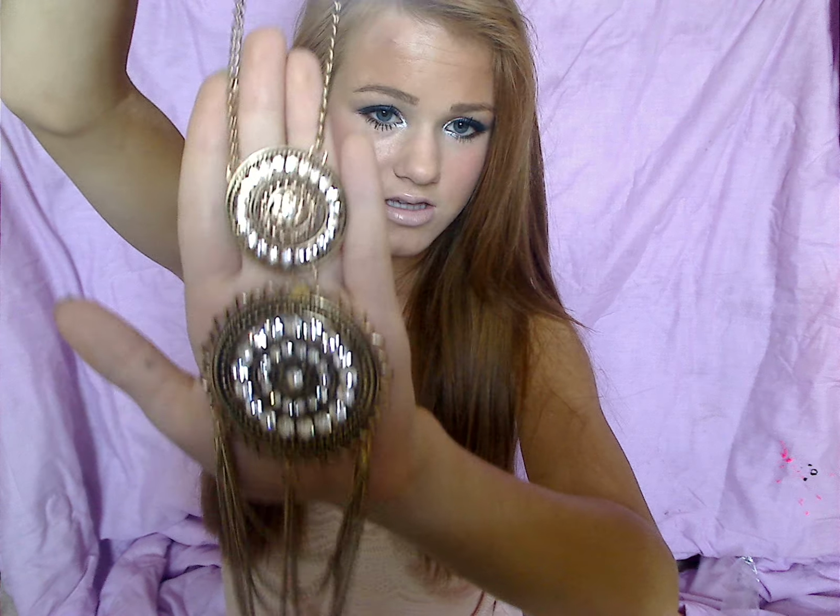Then I got a necklace, and this was $780, and it's just really pretty. It's like an old kind of gold, like an ancient gold kind of thing. It has two circular emblems, and they have diamonds throughout them, and then strings. That was really interesting and unique and pretty, so I got that.